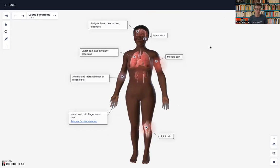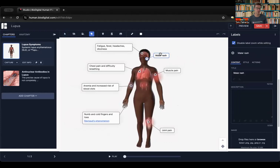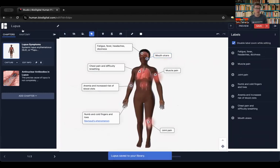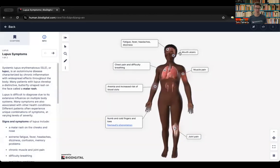If you have lupus and these symptoms don't fit you, you can go into something called Human Studio in biodigital.com, and you can change that malar rash. Let's say you don't have the malar rash, but you do have mouth ulcers. You can literally write in mouth ulcers, and then you save your model, and you've got your own personalized model which you can share with your family, your provider, and it'll be right here in your dashboard. So when I open that, you'll see mouth ulcers rather than malar rash.